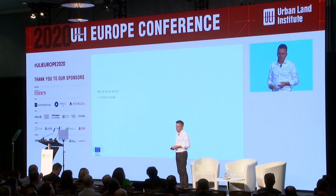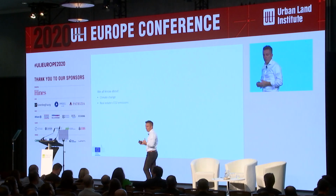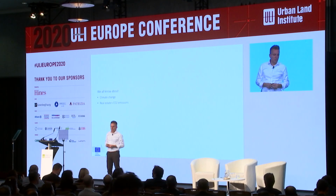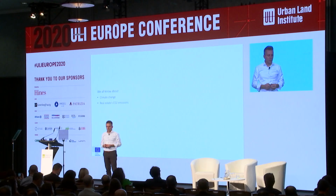So we all know about climate change. We also know in this room that real estate plays a big part in that. We are part of the cause, but also part of the solution for the same reason. So we have a big carbon footprint. And that's also why a lot of policymakers have been looking at us as an industry to solve this.